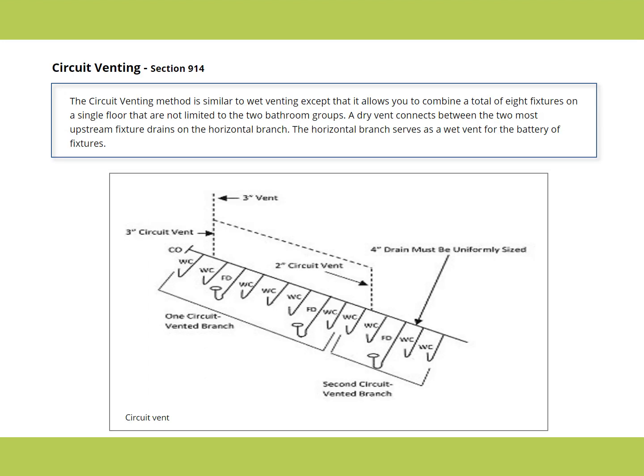In accordance with section 914, the circuit venting method is similar to wet venting, except that it allows you to combine a total of 8 fixtures on a single floor that are not limited to the 2 bathroom groups. A dry vent connects between the 2 most upstream fixture drains on the horizontal branch. The horizontal branch serves as a wet vent for the battery of fixtures. Below is a sample of a circuit vent.